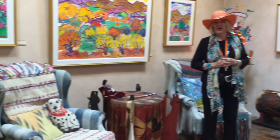I always do watercolors before each painting, so I get a feel for what the painting is going to look like. Welcome to my sculpture garden.